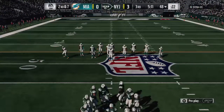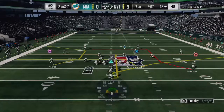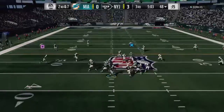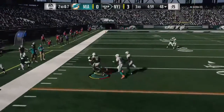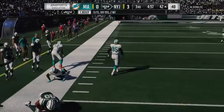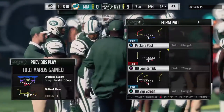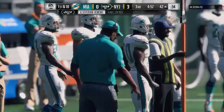So the offense now dealing with a 2nd and 7. To throw is Kelly. And to the tight end here, Safarian Jenkins. And taking it across midfield and inside the 45. 10 yards is the pickup. Good enough for a Jet first down.